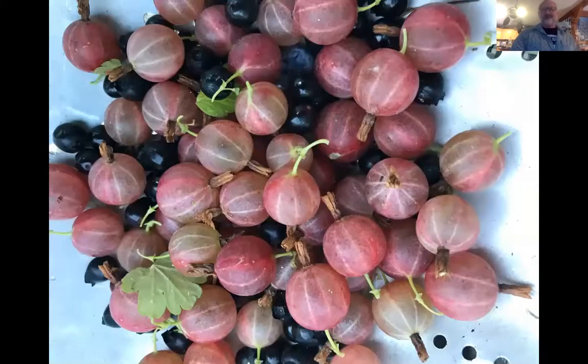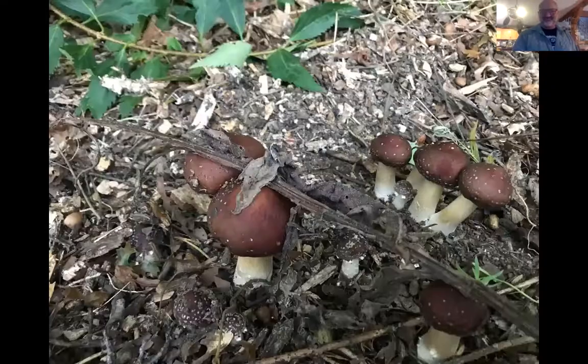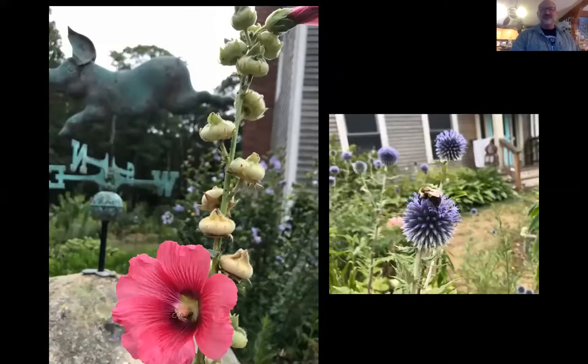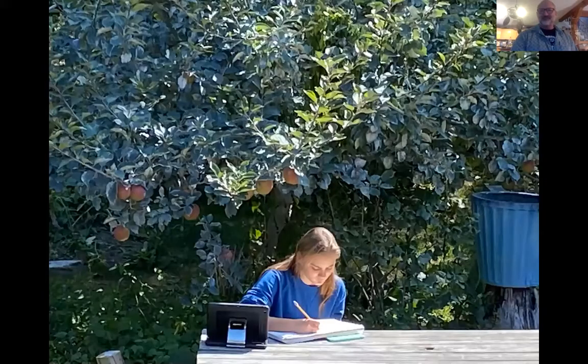So we also grow a lot of fruit trees. And here are some of the mushrooms that we grow in the wood chips under our fruit trees. Here's my wife harvesting the mushrooms. Wine cap mushrooms. There's some echinacea, hollyhocks, globe thistle. And here's my daughter doing her homework under an apple tree. She's actually at school, yes.